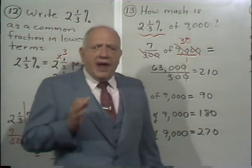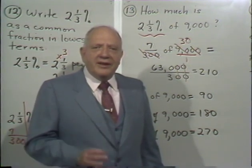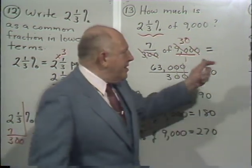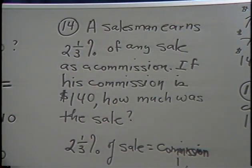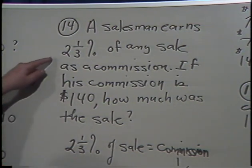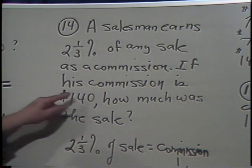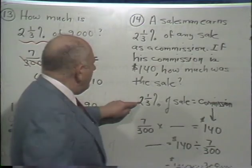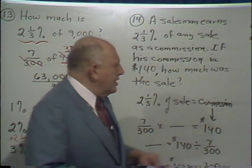Now, the other thing you still have to remember is you're not out of the woods just because you've learned a new vocabulary. Every time you've learned new vocabulary, everything that you've learned in the past still is applicable. Watch how quickly multiplication problems turn to division problems, even though I'm using percents and mixed numbers. A salesman earns 2 1/3% of any sale as a commission. If his commission is $140, how much was the sale? Well, see, what does this problem tell us? It says if you take 2 1/3% of the sale, that will equal the commission.